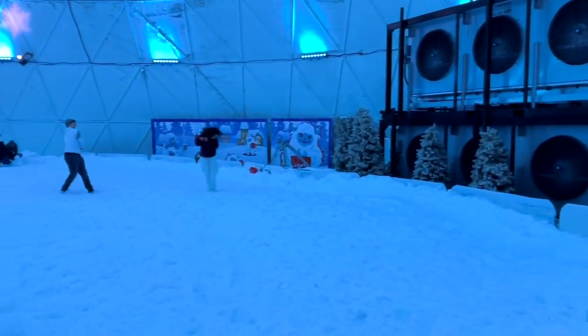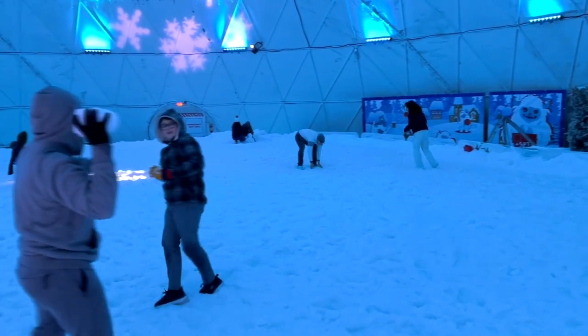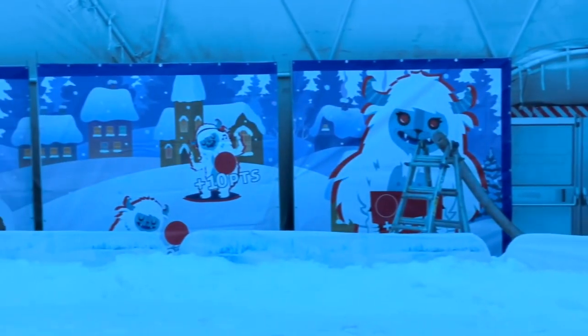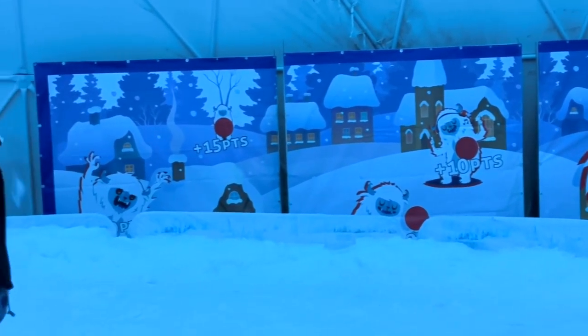And you'll notice some other people in here just having fun, having snow fights. And if you want to practice your targeting skills, there is a wall that has different targets that you can throw snowballs at and see how your targeting skills are.